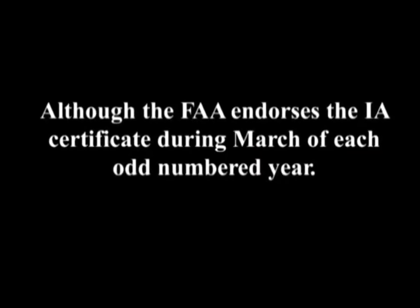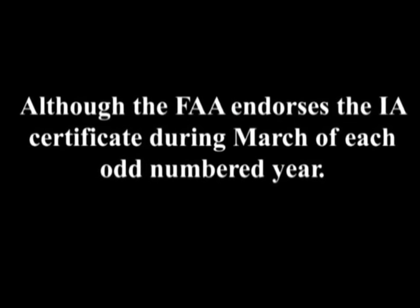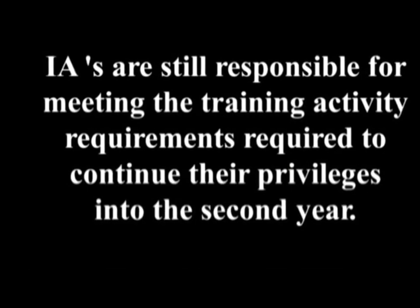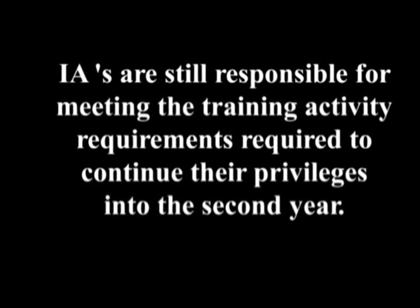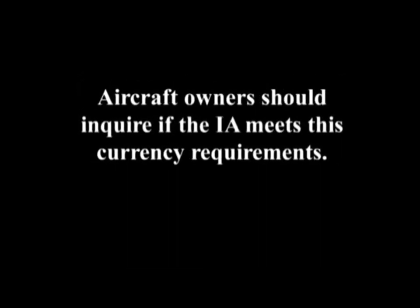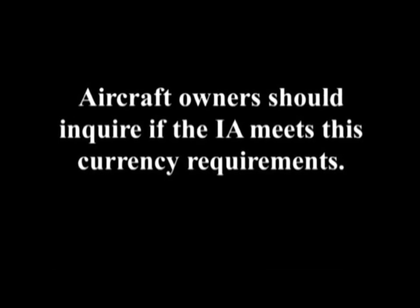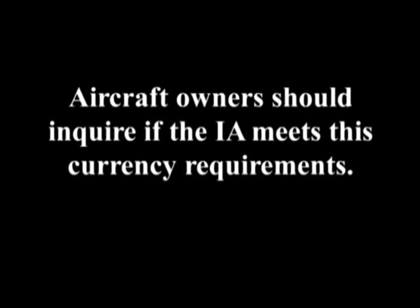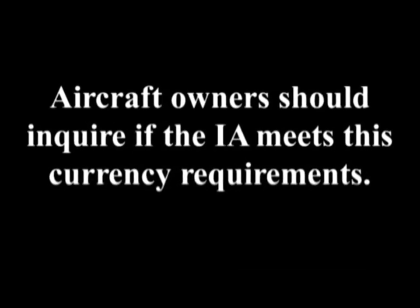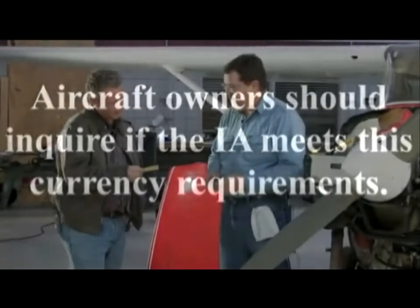Although the FAA endorses the IA certificate for a 2-year period during the month of March, each odd-numbered year, the IAs are responsible for meeting the training or activity requirements required to continue their privileges into the second year of their authorization. Aircraft owners should inquire if the IA meets this currency requirement. If you have any questions concerning IA renewal, please contact your local Flight Standards District office or your district FAA Safety Team Program Manager.